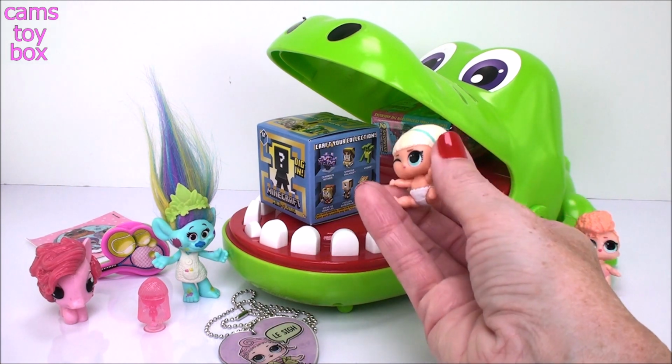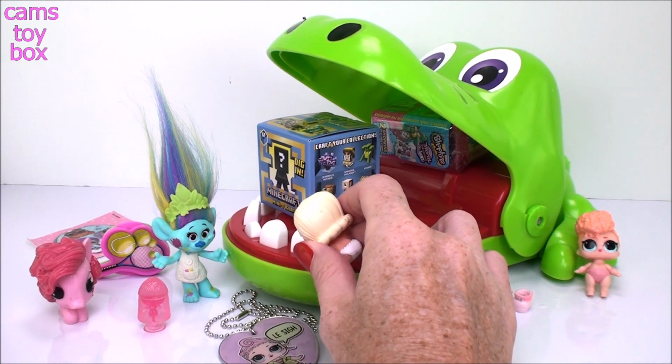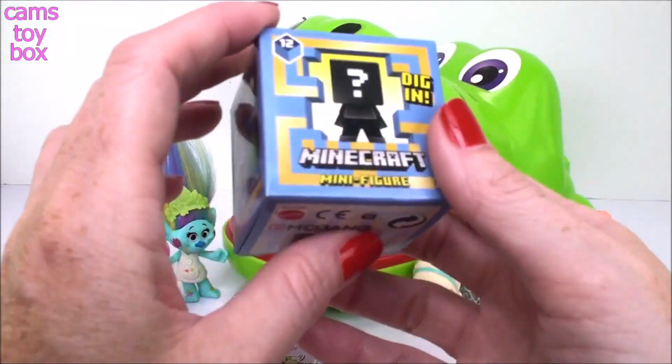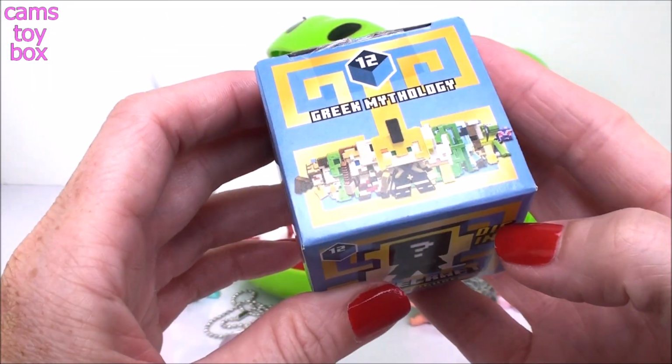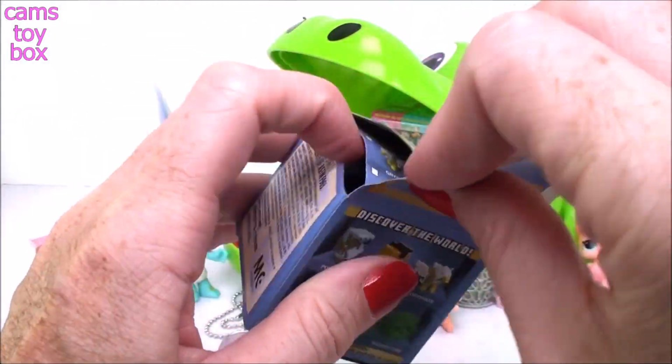All right, little go-go girl. I really hope you don't make the crocodile bite. That would be so sad. Oh, awesome. I'm so happy she won another prize. She has won a Minecraft blind box. This is a Series 12, a Greek mythology themed surprise.